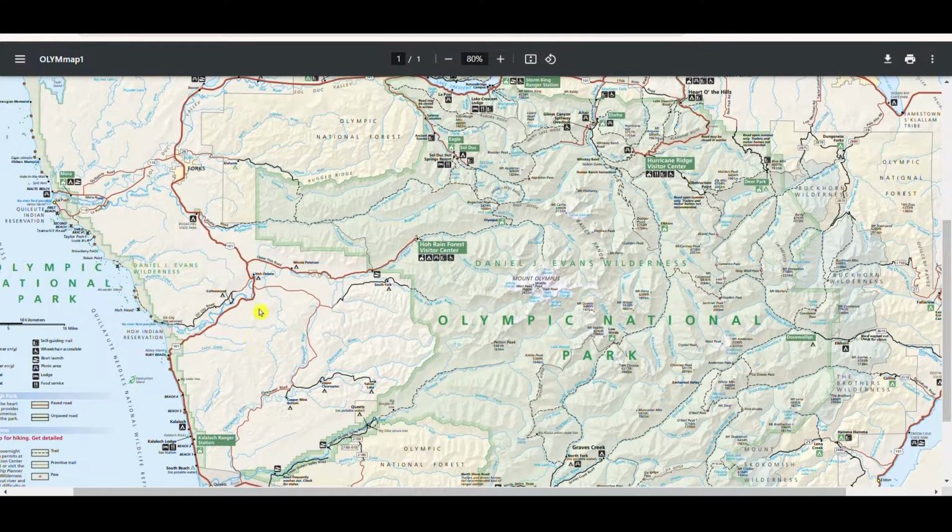To get to Rialto Beach, you'll be near Forks. This is the beach area of Olympic, and you'll drive down towards the Mora campground and then just continue past to get to Rialto Beach right here. And then Hole in the Wall is just about 1.5 miles north of the parking area. So you'll just walk along the beach to get up to that really cool tide pooling spot.